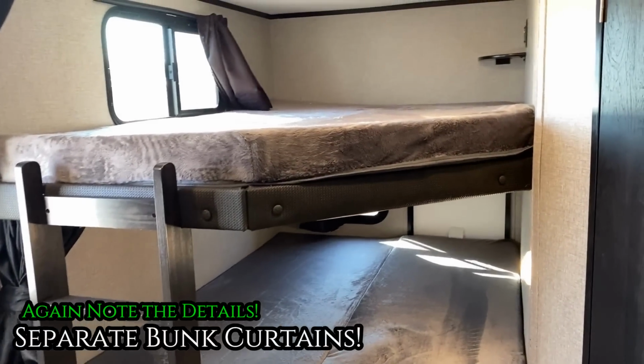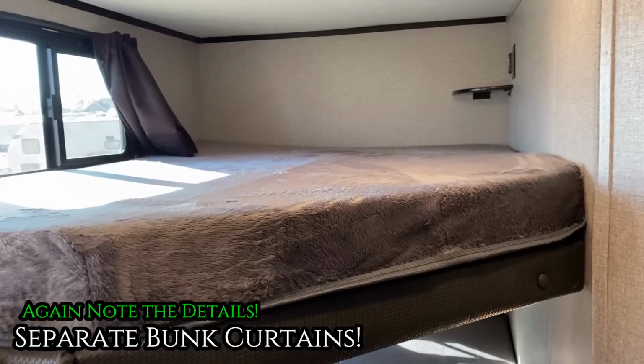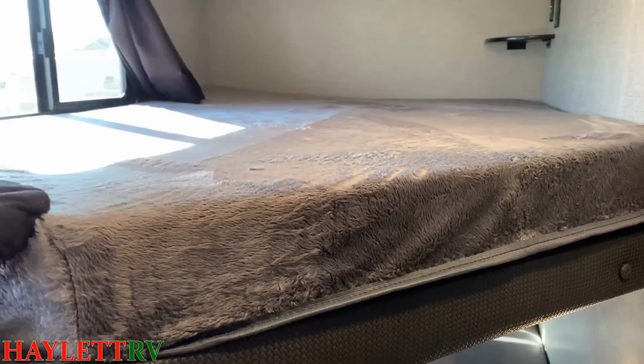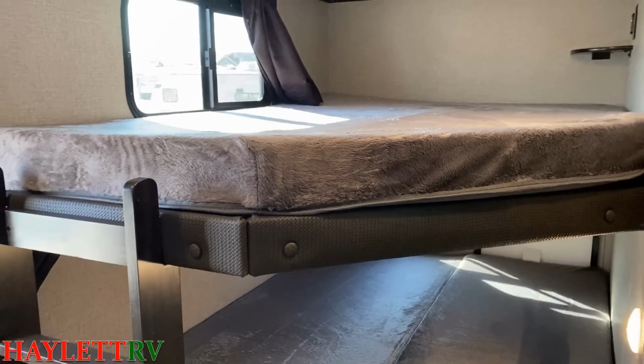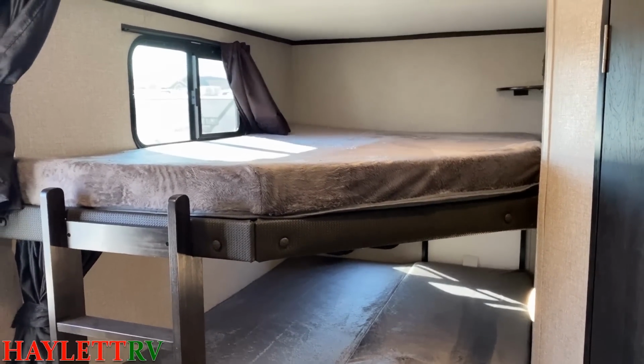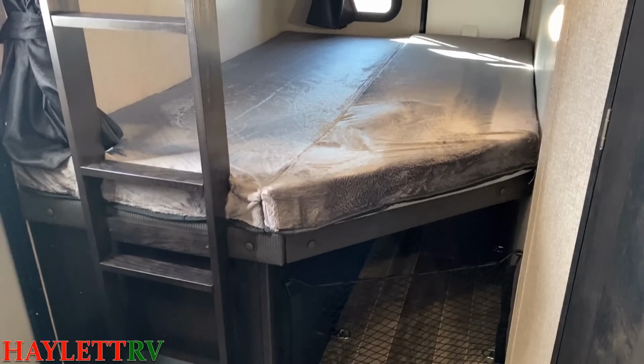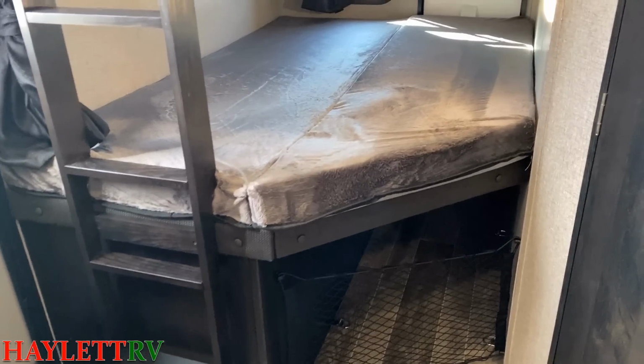Also, look at the thickness of the bunk mattresses. Rockwood's also good about this, but Jayco's been doing this for a long, long time. They do thicker bunk mats, and you're going to see superior materials like plywood. That is why Jayco's bunks are rated for 300 pounds per sleeping space, which means these double bunks are 600 pound rated. That's a very cool thing.